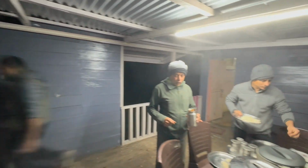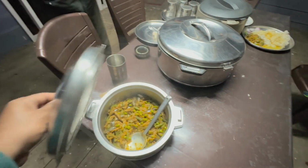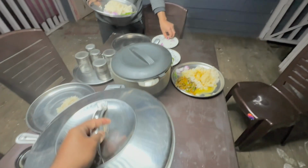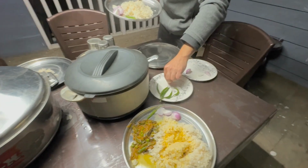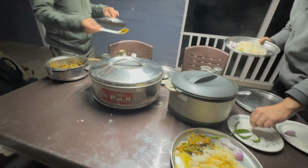So this is the dining hall of the resting place and this is the food that is ready. Sabji, rice and dal along with some pieces of onions and green chilies. So let's have the dinner and sign out for the day.